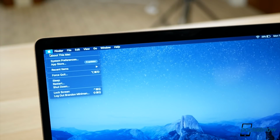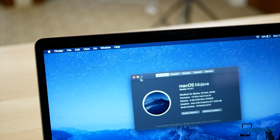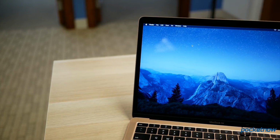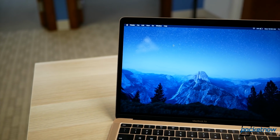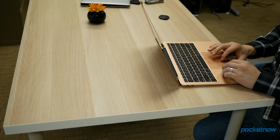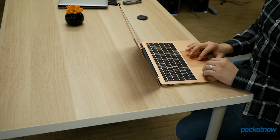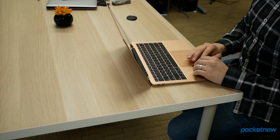The MacBook Air has a low-power Core i5 processor, and for most people, it's going to be enough. For me, I use a lot of Chrome, Photoshop, and Office, and it keeps up just fine. If you're going to be using your MacBook Air for heavy video editing or photo editing, it might not be the best solution, especially since it has integrated graphics, although you can connect an eGPU if you want to one of the two USB-C Thunderbolt 3 ports.